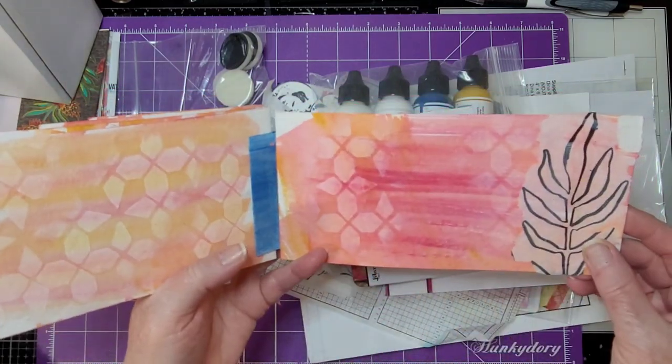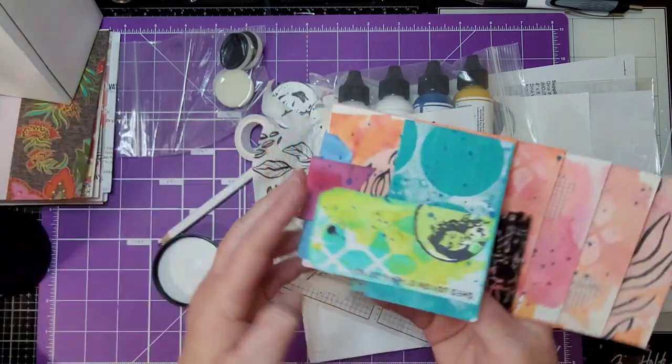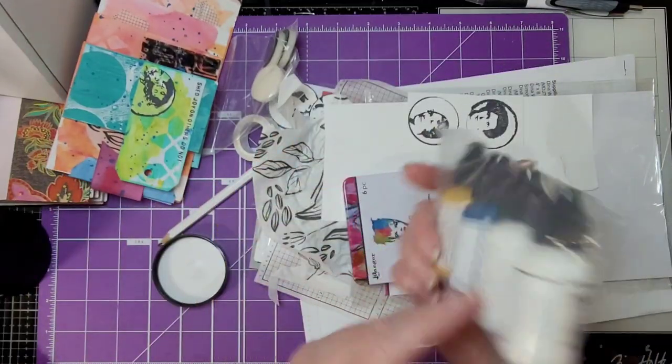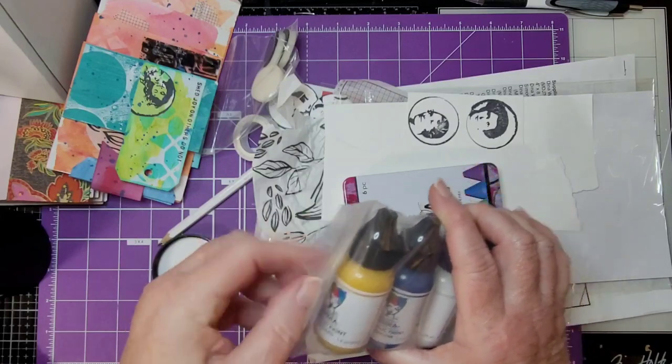So this was just a really quickly made book. Well, like I said, there was a lot of process, a lot of steps, but anyway, and then bound it together. So we have her, let's see, this is Dina Wakely.